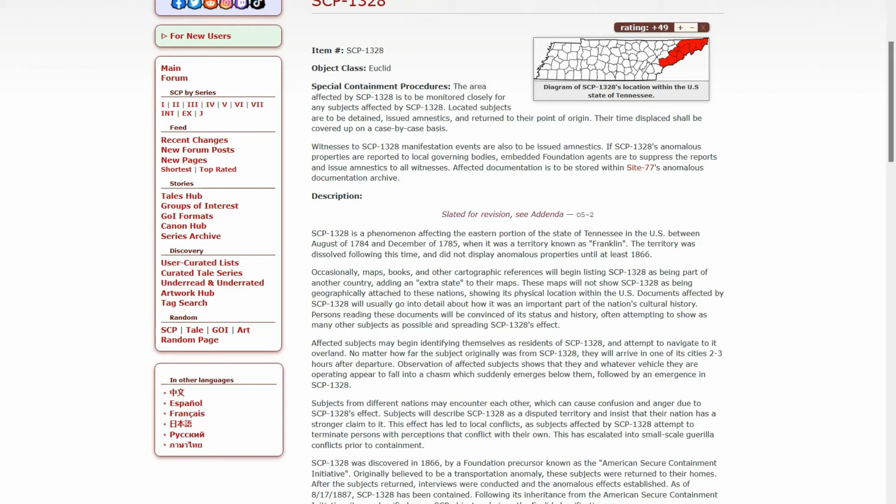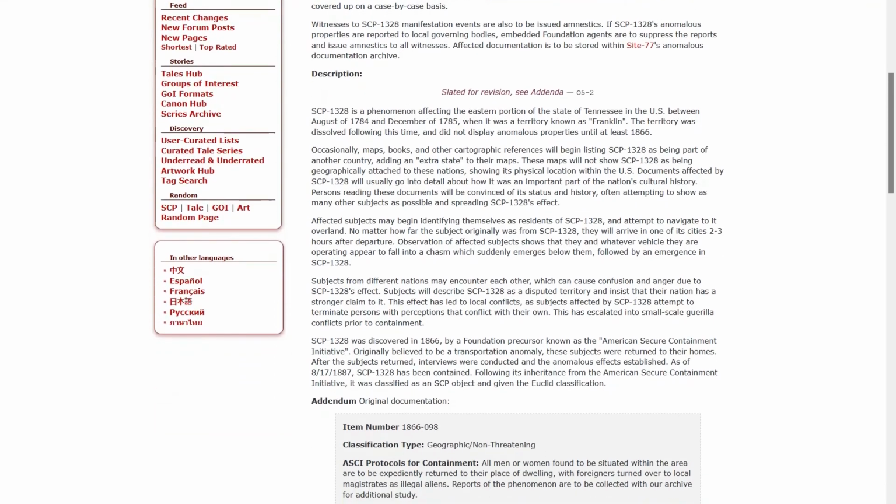what it was while it was still SCP-1328. SCP-1328 is a phenomenon affecting the eastern portion of the state of Tennessee in the United States. Between August 1784 and December of 1785, when it was a territory known as Franklin. The territory was dissolved following this time, and did not display anomalous properties until at least 1866.